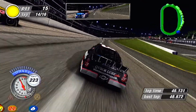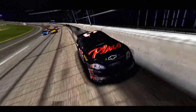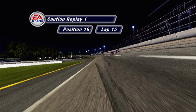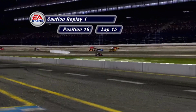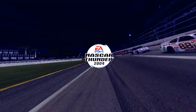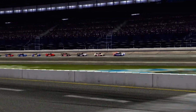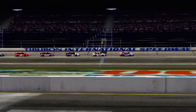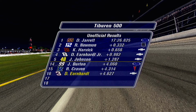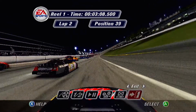We dropped the hood. Dang it, I couldn't even keep a top 15. Try to slow Kins down so I'd stay 15th, and then I get passed by Craven, of all people. Oh my gosh. Is there anything left of the race, or am I just going to finish 16th now? Hello? Is this the end of the race? This is the end of the race. Frick me! Oh, I hate it. I hate it. Frick Tiburon.